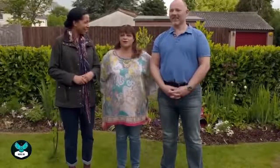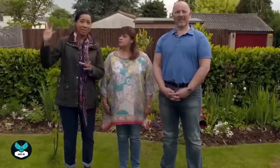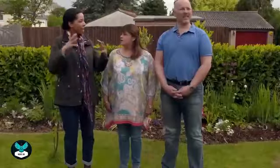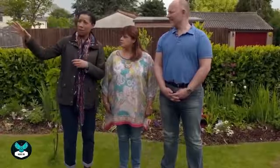I think this house is in a great location. It's got all the countryside that we're looking for. It is a little small as it stands, but we can see that there's potential to knock a few walls here and there to make it our own.